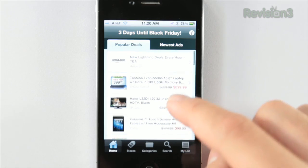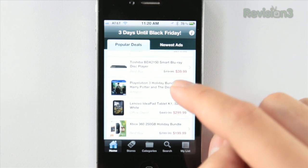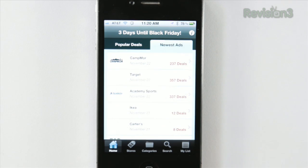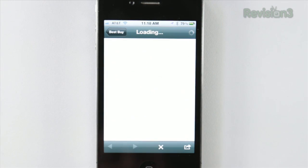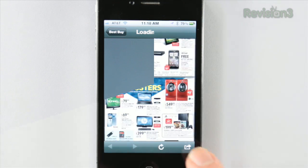Some other tabs on here, like you mentioned, the home screen has a popular deals tab, so it's accumulating all the stores and saying this is most popular. People are clicking on this the most. It's got the newest ads, and back at the stores tab, when you scroll down to the bottom of, say, Best Buy, you can download a PDF of their ad so you can actually see it physically. It took a long while to download for some reason.